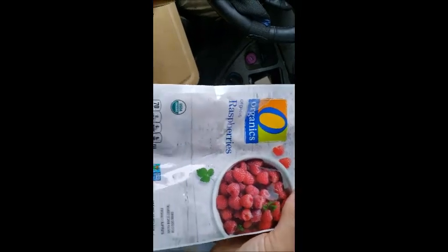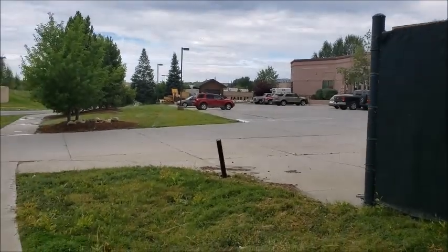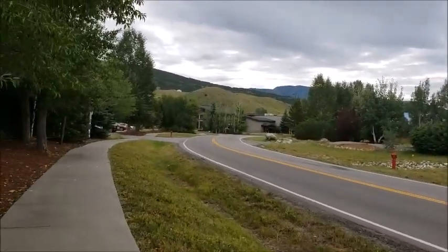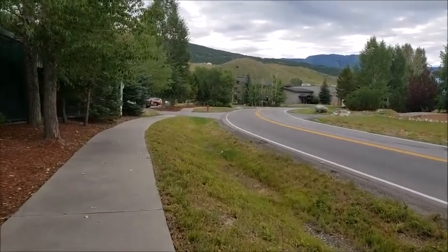I gotta admit, the taste of raspberries is not satisfying by itself. So much better when you ferment it. So I just saw a vehicle has a sticker that says Colorado exempt from emissions. You need to have a sticker on your car saying you're exempt.